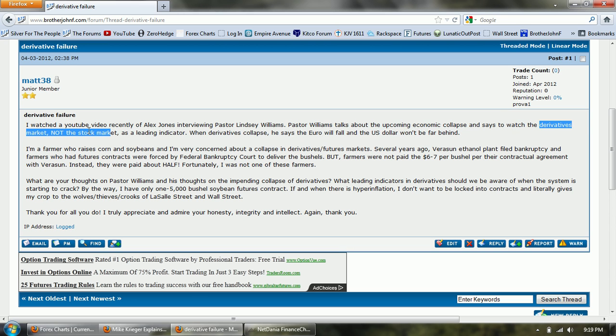first of all, what is the derivatives market? It's become so confused now that the stock market is essentially the derivatives market, because we have so many of these interwoven ETFs and these funds that trade the S&P and the NASDAQ, and we have all these computers trading these, and we'll see this in the article that we read from Mike Krieger in a bit here. But so I don't really see a lot of distinction between the derivatives market and the stock market.